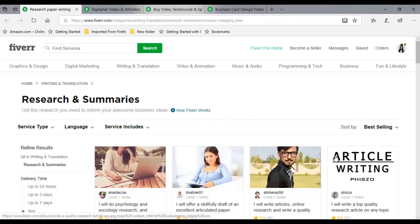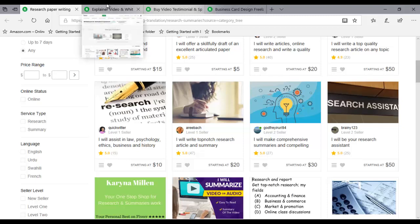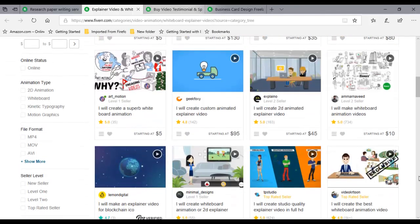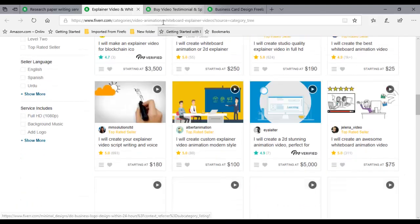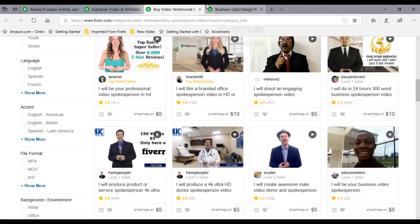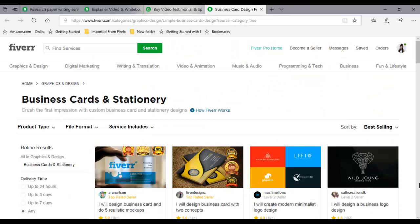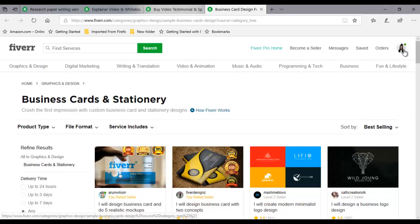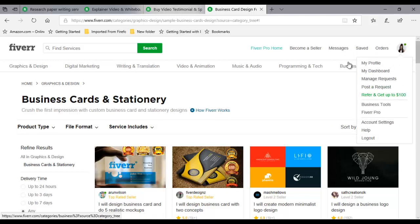Then for research projects, let's hurry up, I think we are spending too much time here. Then explainer videos, anything relating to videos, explainer, whiteboard animations, then video testimonials and spokesperson videos. Always hot. Then we have business cards, which is still under Photoshop. You can see there that it's actually still very, very hot. The next training will concentrate on how we can actually create a gig. Thank you very much. I hope you had a good walkthrough here.